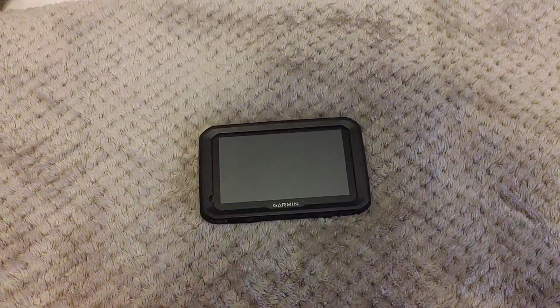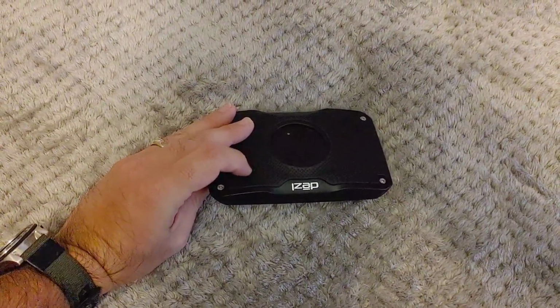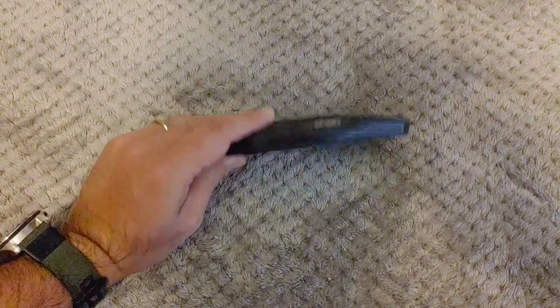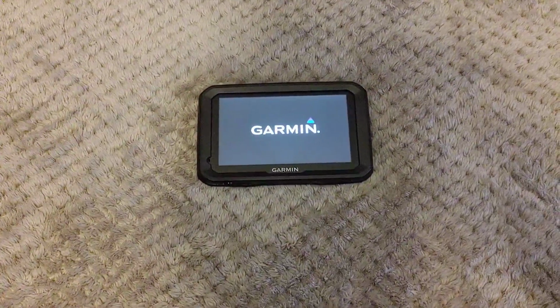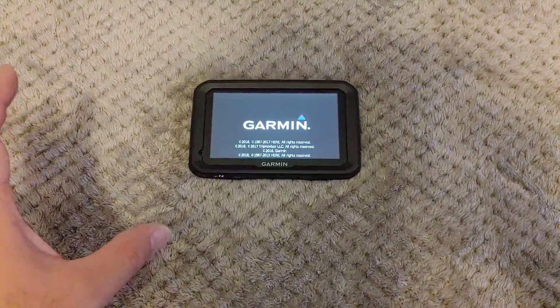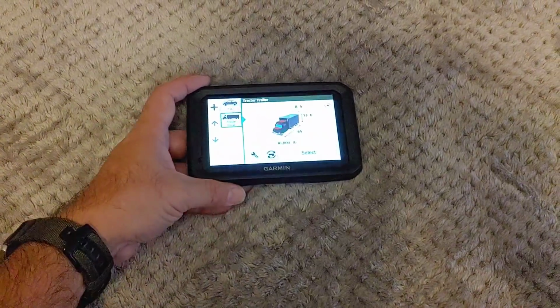So I'm going to power this on, and we're going to take a look at some of the menus on it. The power button is right here on the back. I'm simply going to hold it down for a couple of seconds. The unit has a very nice high contrast display. It's very easy to see. I've already used it a few times just to kind of see how the system works.